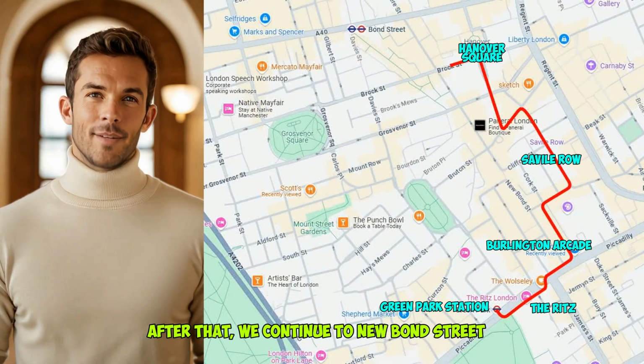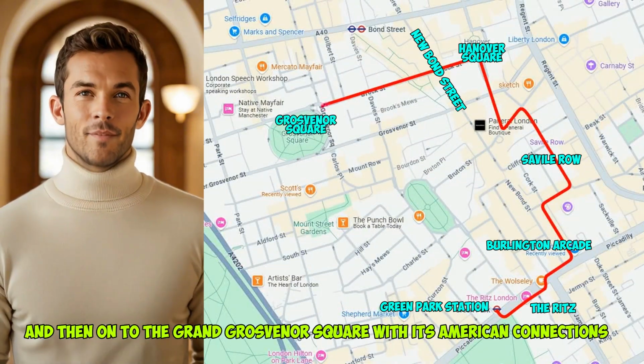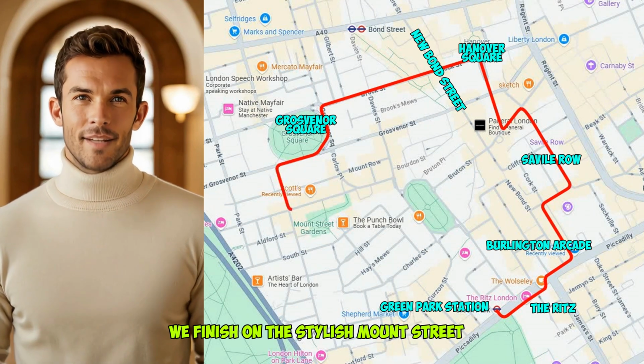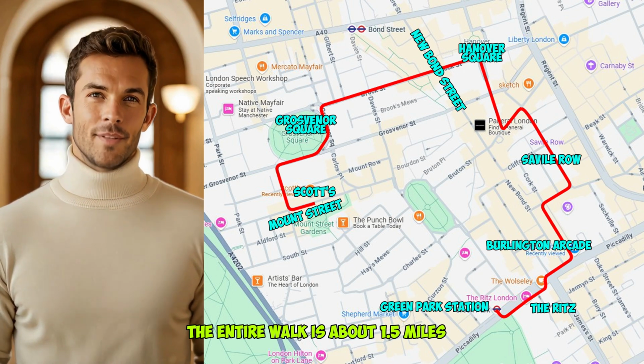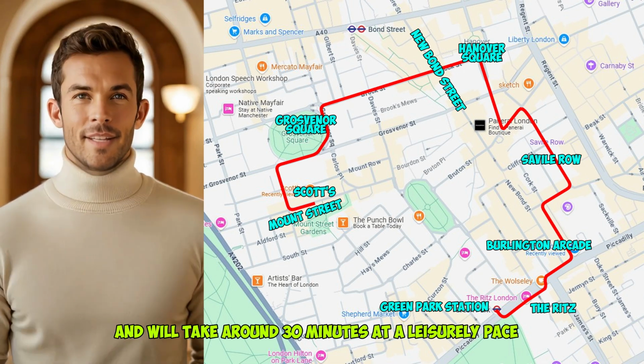After that, we continue to New Bond Street, London's luxury shopping avenue, and then on to Grosvenor Square with its American connections. Finally, we finish on the stylish Mount Street, right by the famous Scots restaurant. The entire walk is about 1.5 miles, or 2.4 kilometers, and will take around 30 minutes at a leisurely pace.